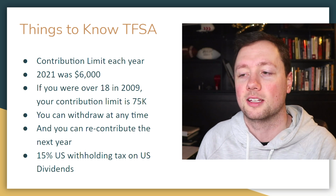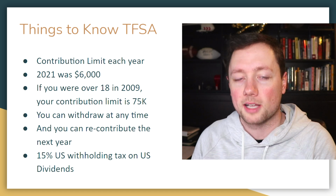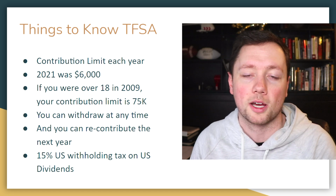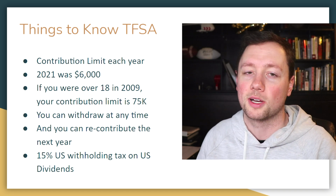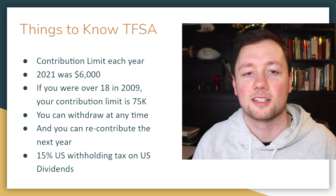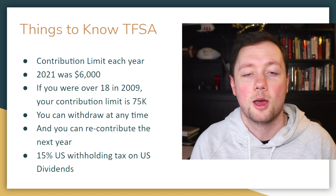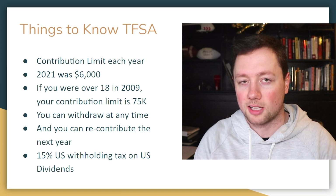The only downside to the TFSA is that if you hold U.S. companies that pay U.S. dividends, you are subject to a 15% U.S. withholding tax. So if you're holding U.S. companies that pay dividends, the TFSA is something that you might want to reconsider, because you will pay 15% tax before you ever see that dividend. It just gets taken straight off.